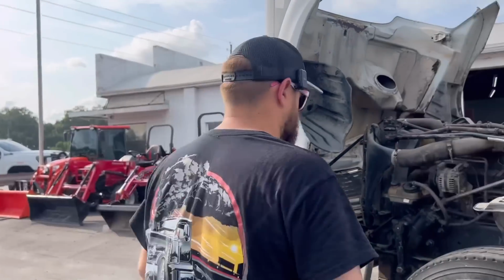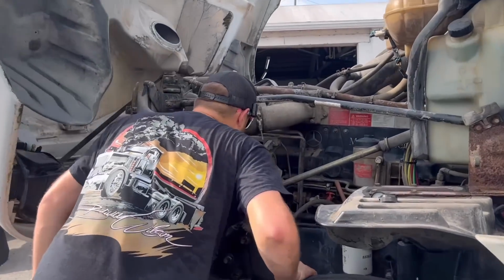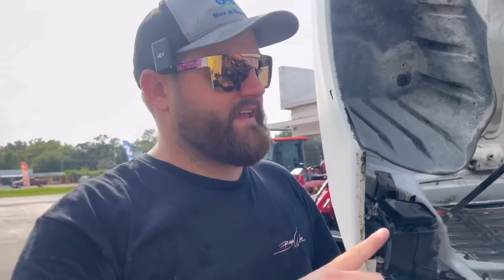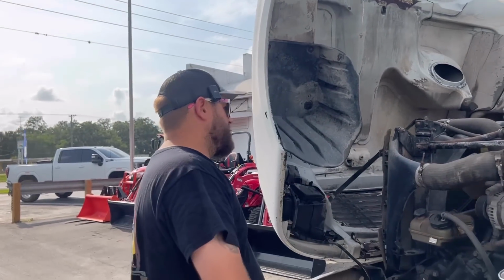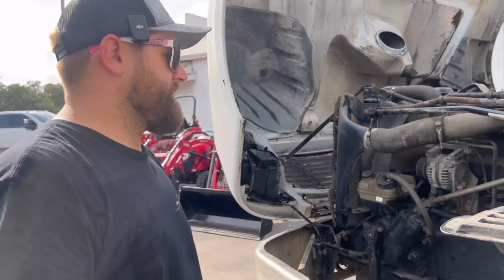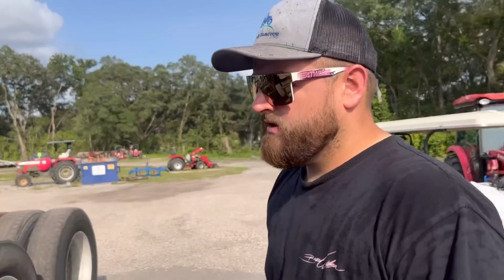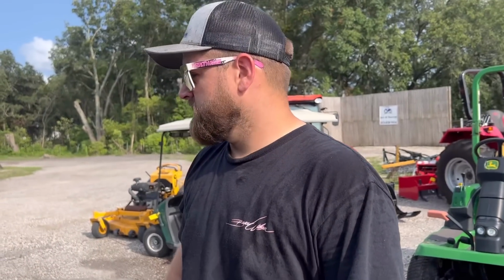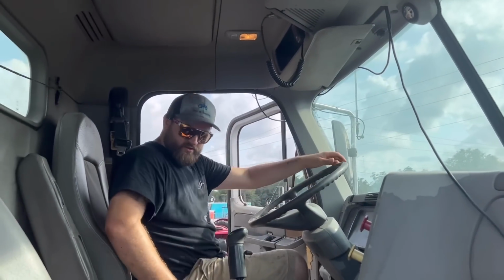AC doesn't work. We live in Florida, we gotta have AC. The AC compressor's not kicking on while the AC's on, so it must have an AC leak also. Refrigerant leak, so that's something else we're gonna have to address. Man, at least this list gets longer and longer. All right, well, poop. All right, on to the interior.